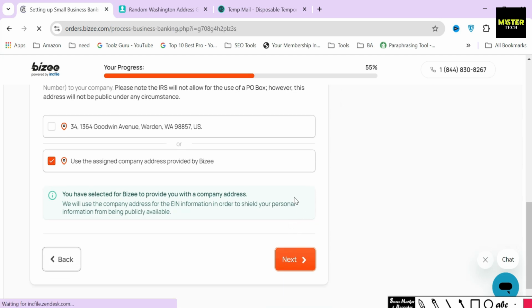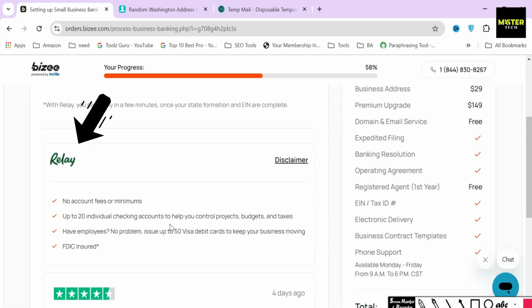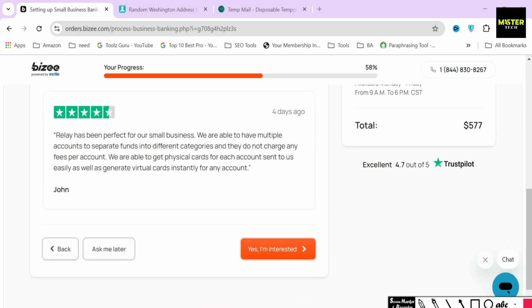In the next section, Bizee will ask you whether you will set up a small U.S. business bank with Bank of Relay, which I previously explained in the beginning. Remember that this is an optional feature that you can pick up depending on your need. If you don't want to set up your business bank account with Relay, then just click on the Ask Me Later button. But for the sake of creating this video, I'll just select the Yes button and proceed to the next step.